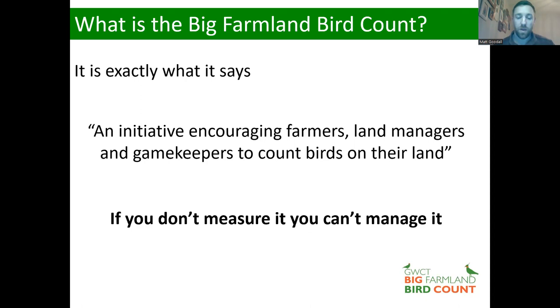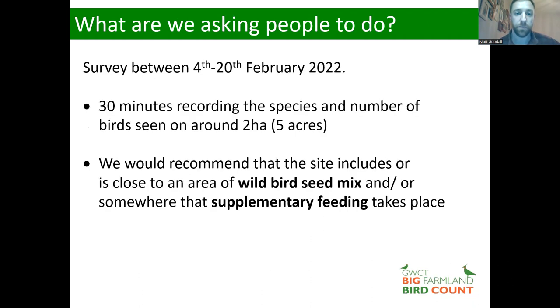But as we get these payments for public goods, and they are looking at things like biodiversity, payments for biodiversity, then we need to evidence what we've got on our land. And the big farmland bird count is a fantastic starting point for doing that. If you haven't done it before, this year will form your baseline. And if you have taken part in previous years, then you have your baseline from a couple of years ago, and you can see how that changes each year because you're doing the same thing at the same time of year each year, and you can see how your birds are responding to certain management practices that you might be putting in place.